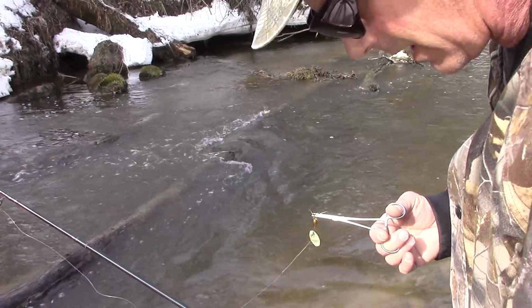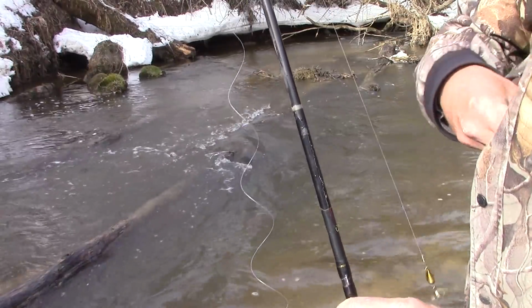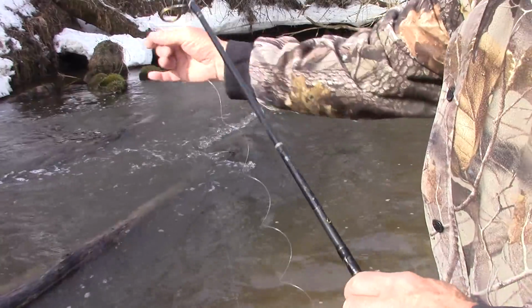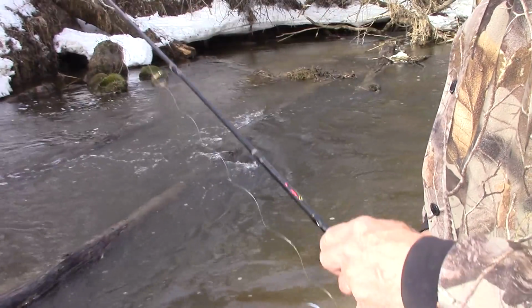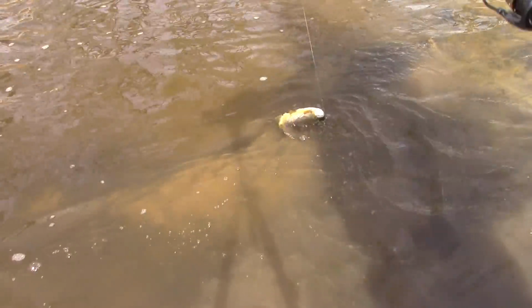Fish number one. And we're going to get a lot of fish today. I know we are. It's one of these areas where you just get a lot of fish. Whew. That way. And this way. Beautiful fish. Here we go. Got another one. Wrapped himself up right in the log here.